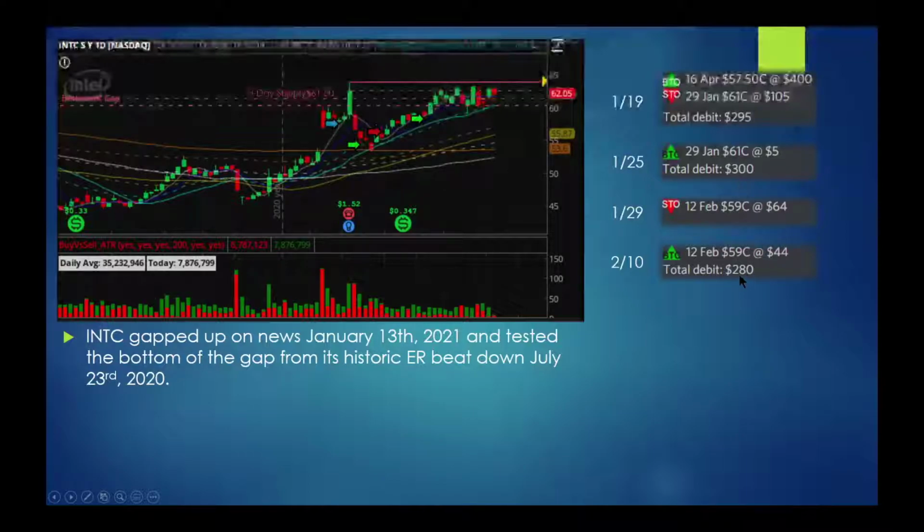And then you're just lowering your cost of ownership of this long position. So it's $280 now to own this call that's 2 months out. Then on the 11th, right as it tested this and pushed up, nice momentum up, sell to open. So I sold the 62.50 for 26 February, so the next week out, for $55.